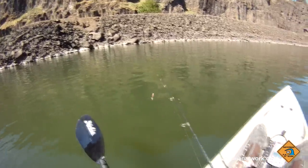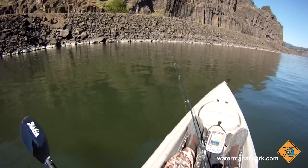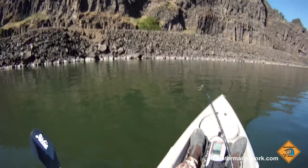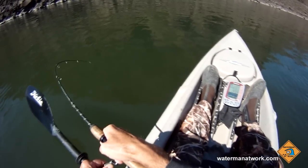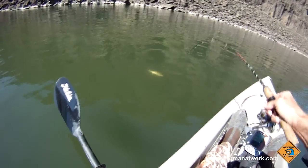Here we go. Second cast with the fresh grub. Confidence is high. Okay, I've kind of let it sink to the bottom. And the thing is, these smallmouth bass, look at that. Oh, unbelievable. Two casts, two hits. That's unreal. Probably the same fish. Really hungry.